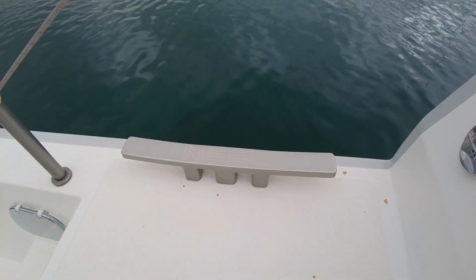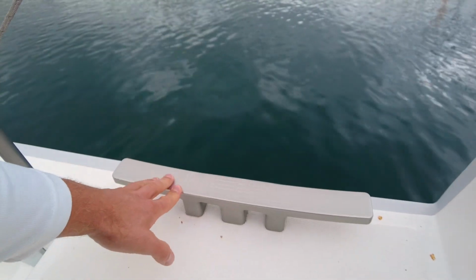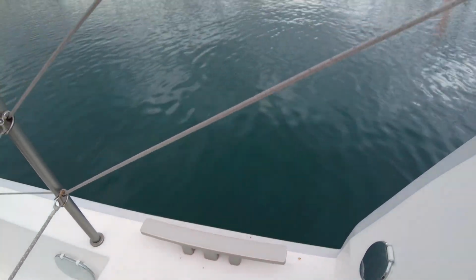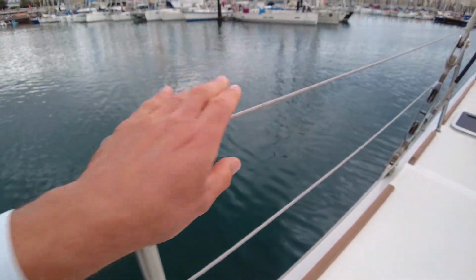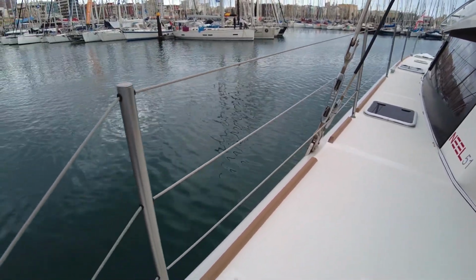I like the cleats, the detail. I don't know what material it is. It feels like maybe a kind of aluminum, but they're so nice. And then you can see that there are no steel wires, cables. It's a very good quality rope. I like it a lot. It's lighter. It's nicer to touch. I like this detail.